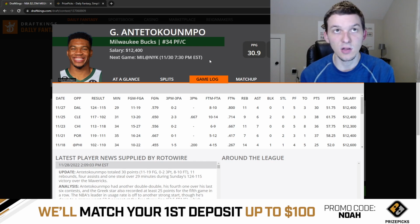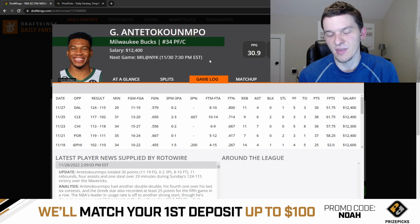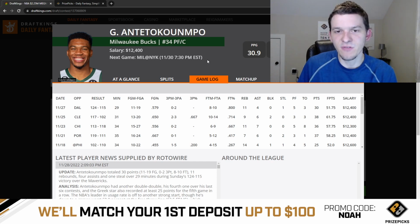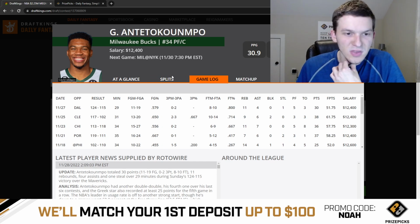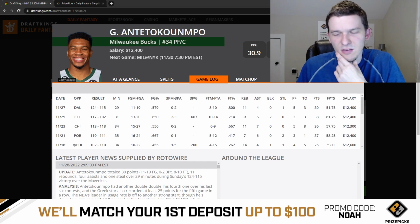You want the game to stay close. When games stay close and Giannis plays his normal minutes, he has 70, 80-point upside, and he has like a 50-point floor. I mean, a bad game from Giannis is like 50 DraftKings points. They've already played the Knicks once this season. Giannis had 66 DraftKings points in 38 minutes. Yeah, he's a strong pay-up option.